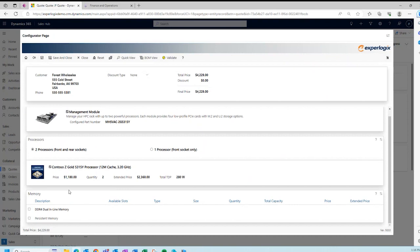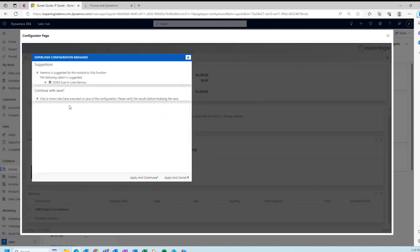And here we have a new option for the memory. Something that you can also incorporate is upselling. So let's say I thought this quote was already done, and it's perfectly tailored to my client. If we want to save and close, before we close, we get a new suggestion. The memory is suggested for this module to fully function, because having a server without memory, you're going to have a hard time creating it.